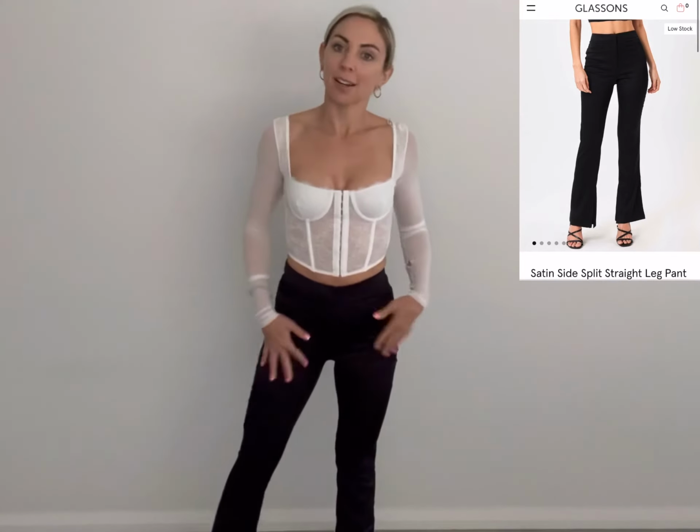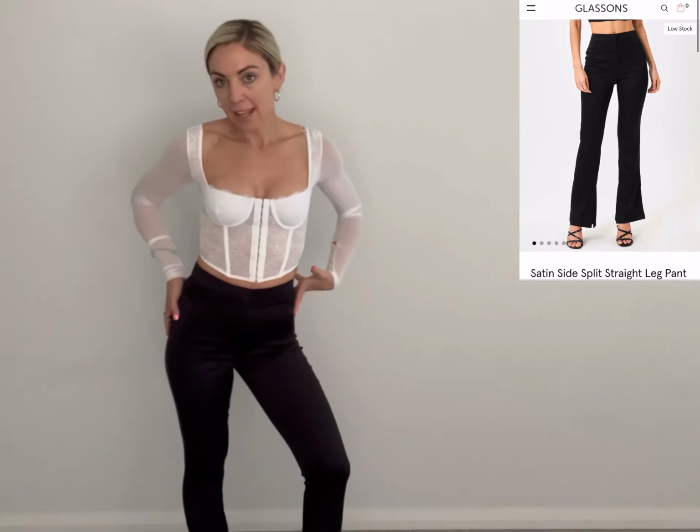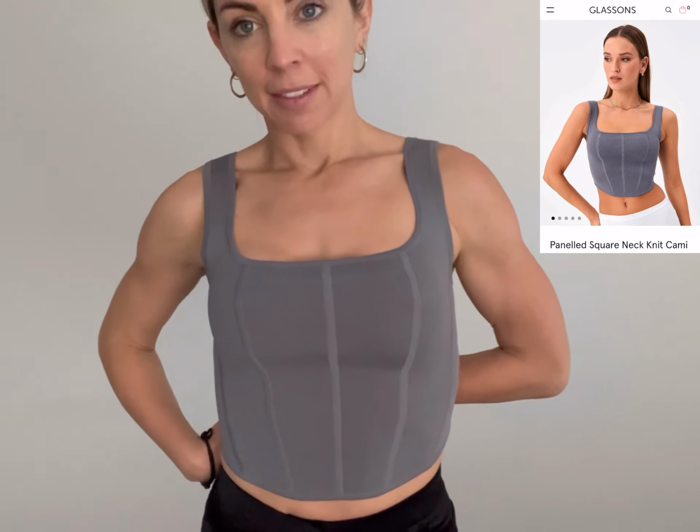The tops. So I'll just show you the other tops with the pants. So we paired this with the pants. I love this top. And I figured this top would also go nicely with the denim shorts.